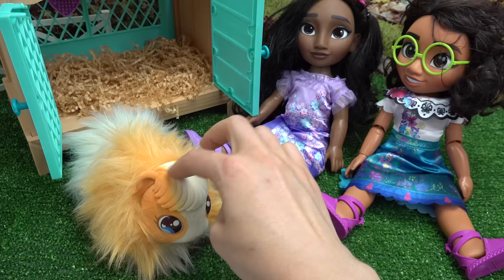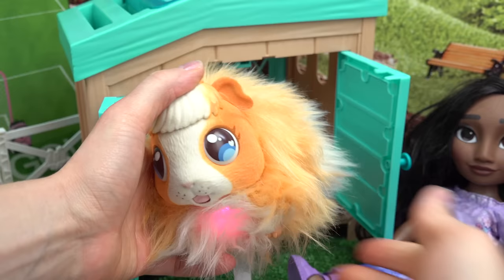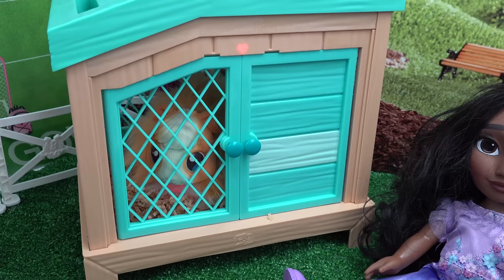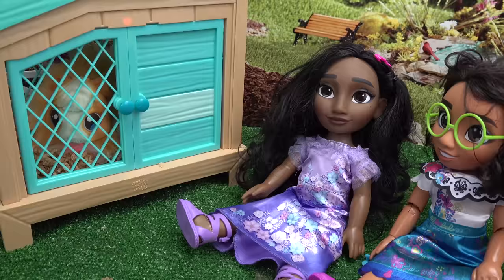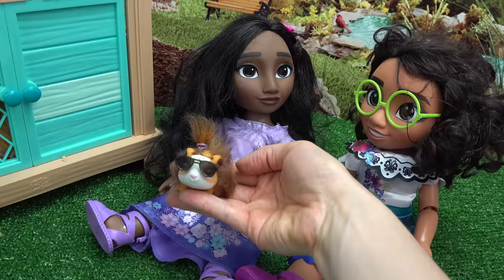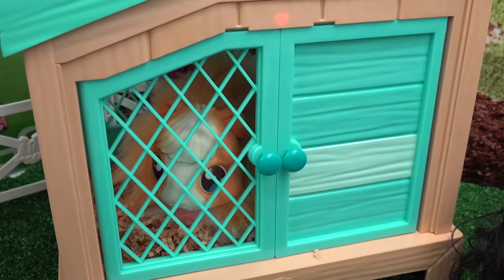Looks like she's ready for her next baby. Let's put her back in the hut. Let's close the doors. The heart is pulsating. Now we have to wait 10 minutes. Aw, not another 10 minutes. Well, we can take care of Daisy. I like that idea. Well, Isabella, you named the first one. I'm going to name the second one. Come on, Butterscotch, you can do it.